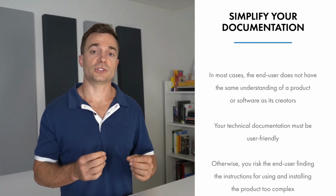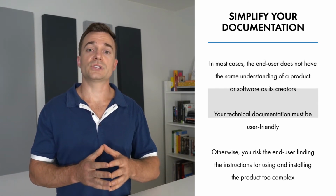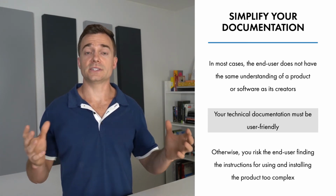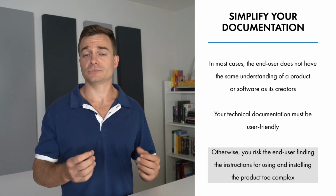The last step is probably the most essential here, simplifying your documentation to suit your audience. And in most cases, the end user does not have the same understanding of a product or software as its creators. For this reason, your technical documentation must be user-friendly and easy to read, and simply easy to understand if you're also using illustrations, right? Otherwise, you risk the end user finding the instructions for using and installing the product too complex. And Ikea is successful because it provides these simple, concise instructions for turning something complex, like assembling furniture, into a fun, dynamic, and challenging process, but yet something that always gets completed.